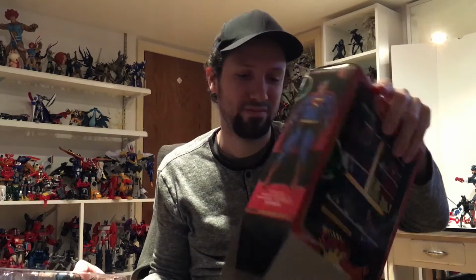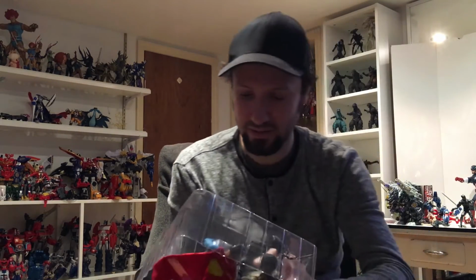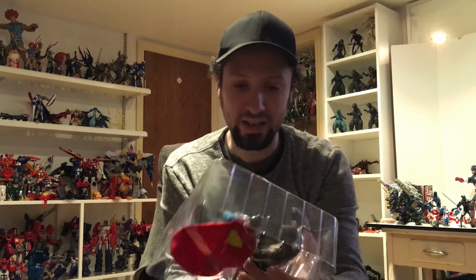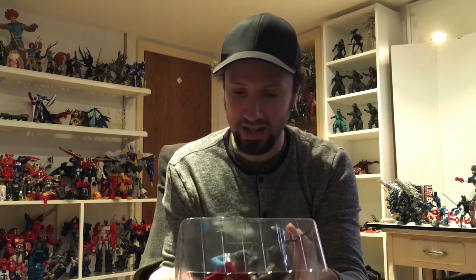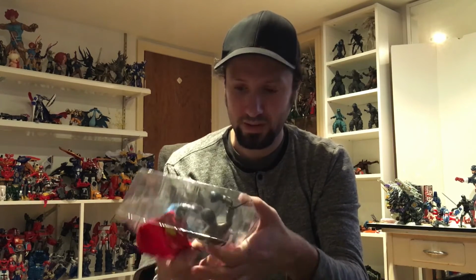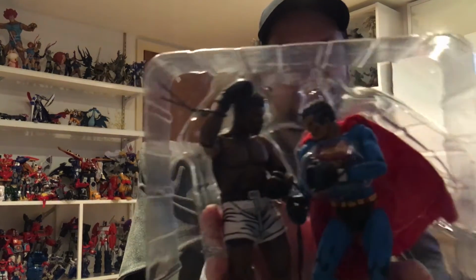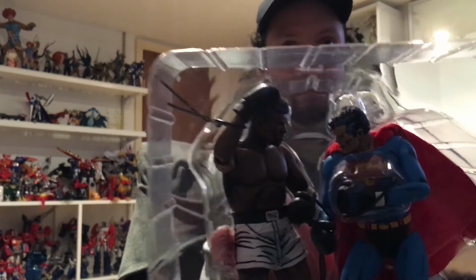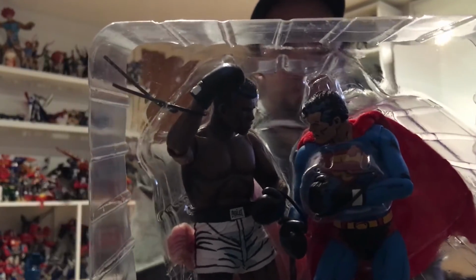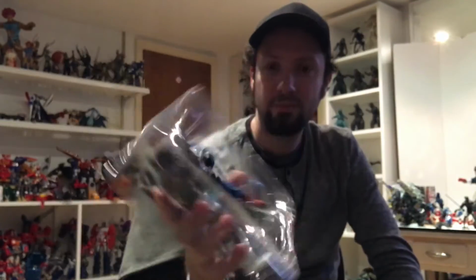Really? There was some silica gel in here. You don't normally see that in action figures. So, oh, they come with alternate hands. How about that? I did not expect that. Wow. Here they are, out of the package. Give that a check. Pretty cool.